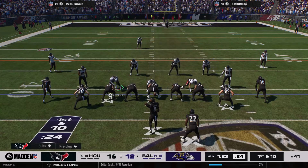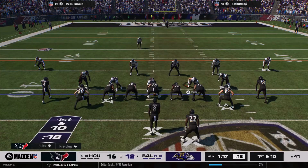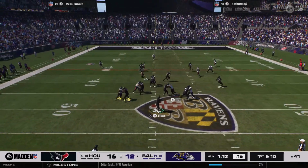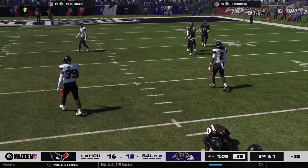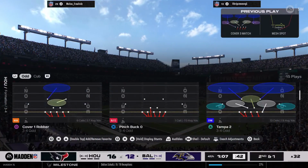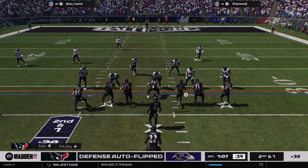He'll drop to throw. Throw over the middle, brought in by Hopkins. Now the Ravens use their first timeout. They stop it here with 1:07 on the clock. It is second and a yard.